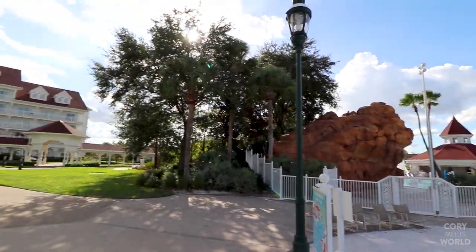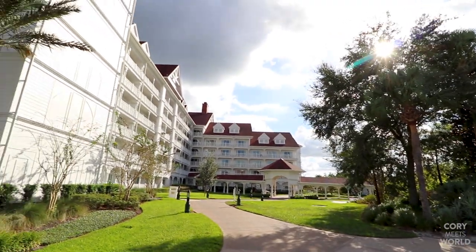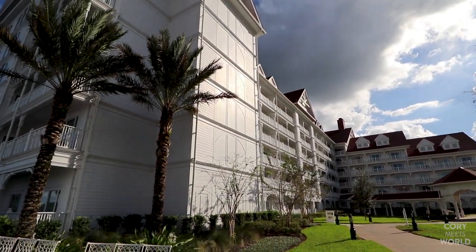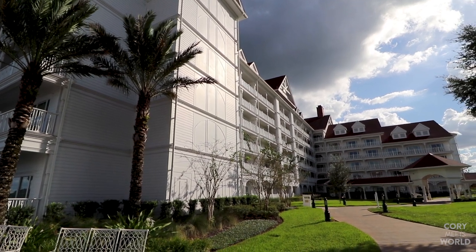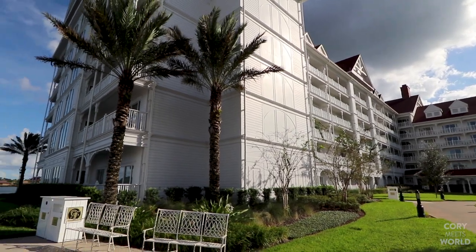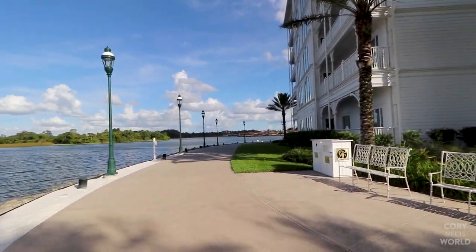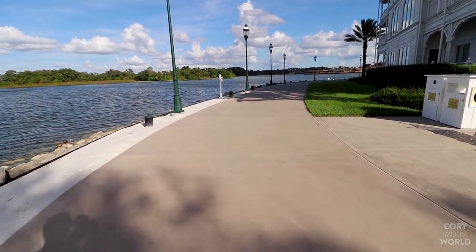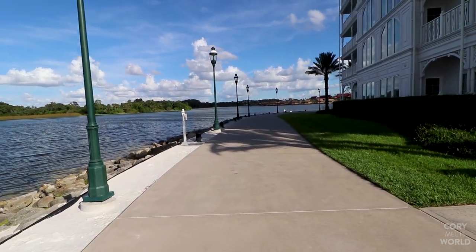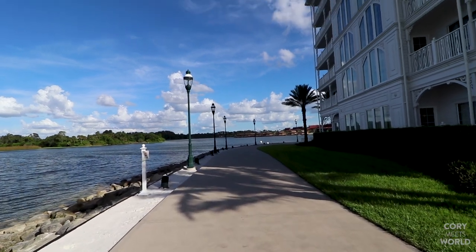And just on the other side of the beach pool is the DVC Villas. So this is the Disney Vacation Club portion of the Grand Floridian Resort. You can see it's quite large. It's a pretty big building of villas that are all part of the Vacation Club. And from right here, you can see this is the walkway that leads all the way to the Polynesian Resort. So you can continue down this walkway all the way over to the Polynesian.